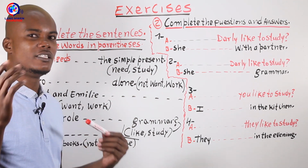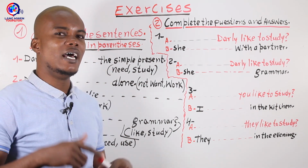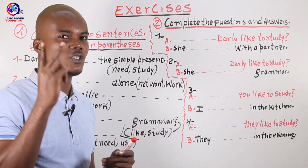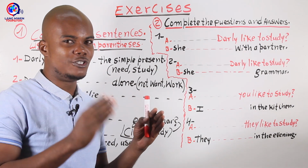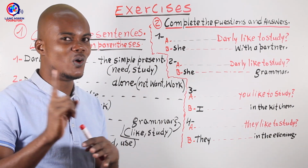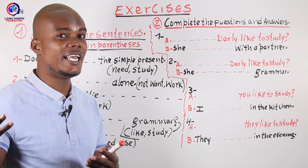Okay, if I say Dolly needs, and I have a second verb. In English, you know that when you have two verbs together, the second verb should be in the infinitive.